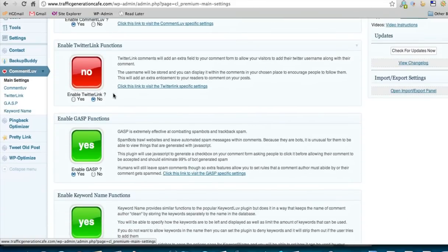Twitter link functions. I'm sure you've seen them a lot. It's the function where you can choose your Twitter name to be attached to your comment. I personally don't use it on my blog because, first of all, even if these links are nofollow, I still don't want to connect to Twitter. It's an extra link to add to my blog, and I don't want to leak my traffic to Twitter. I don't want other people to check out somebody else's Twitter profile and thus leave my blog. So that's why I have that unchecked.